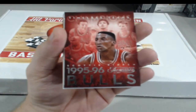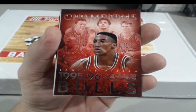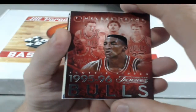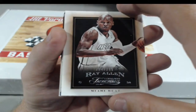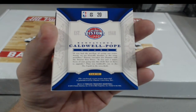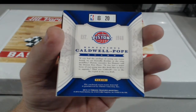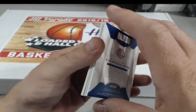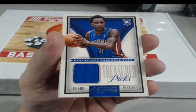All right, guys, one pack per box. As always, you get 3 hits. Start with old Timeless team, Scotty. Great player. Ray Allen, getting a little old to still be around, but hey, still trying. Kentavious Caldwell-Pope for the Pistons. Upstate Treasures, that is you, or Stone Stash. Treasured picks.